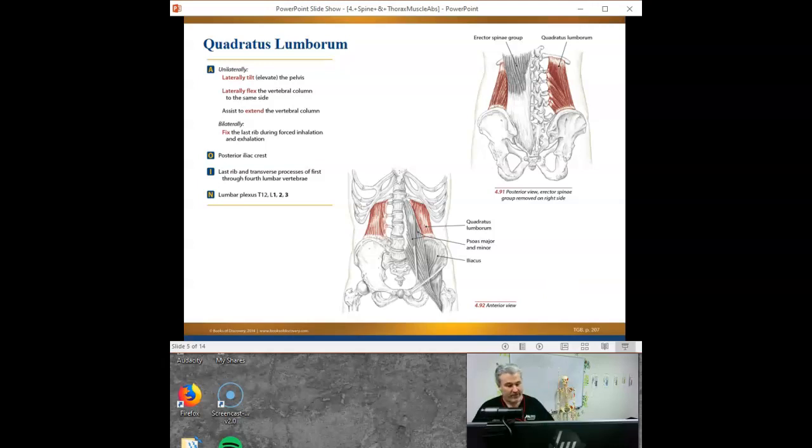Okay, this one's easy. Your deepest abdominal muscle is the quadratus lumborum. It is so deep, but people don't even think about it as an abdominal muscle because it's so deep it's on your back. We call it deep, meaning it's deep through the front of your body. So if you can see the skeleton here, it's so deep that it's on the back side of the body.